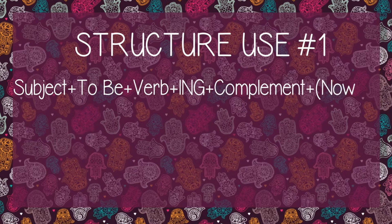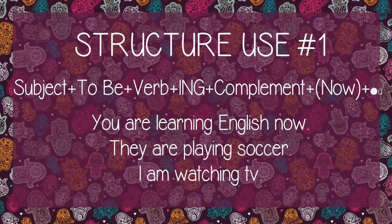The structure for use number 1. Subject plus verb to be plus verb plus ing plus complement plus optional noun plus dot. La estructura para el uso número 1 es el sujeto más el verbo to be más el verbo terminado en ing. Ing viene a ser ando, endo, como corriendo, caminando, más el complemento, más now, que puede ser opcional, lo que significa ahora, más el punto.